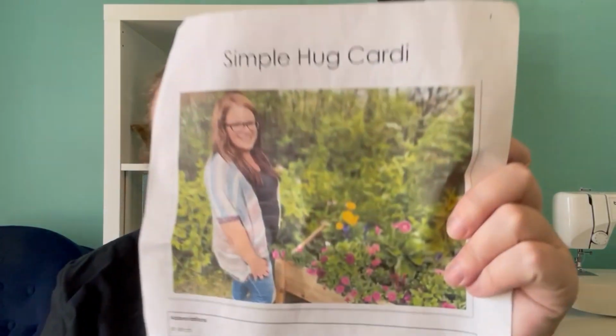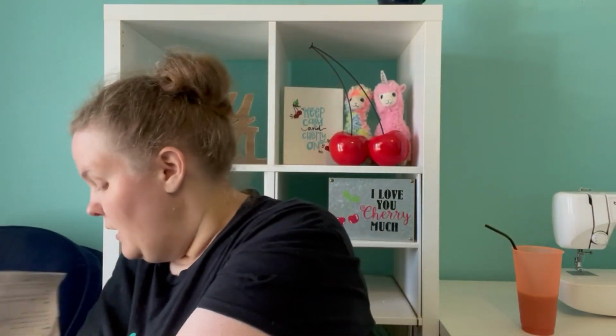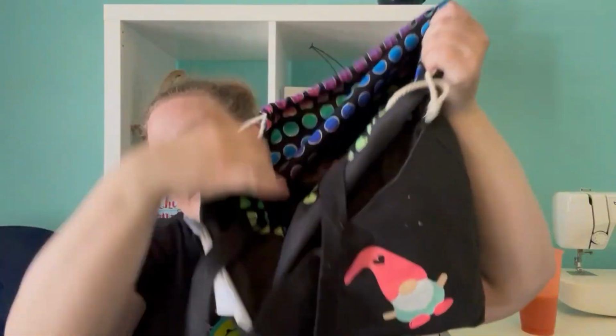Don't know if I've even shown this one. I might have. But this is my Simple Hug Cardi by Cozy Up Knits. And this is like my 3rd one I've knitted. Or as Jared would say, Nat. Not a word. And this is in my another Knit for Brains bag. My giant tote bag that's got like the 6 pockets on the inside.